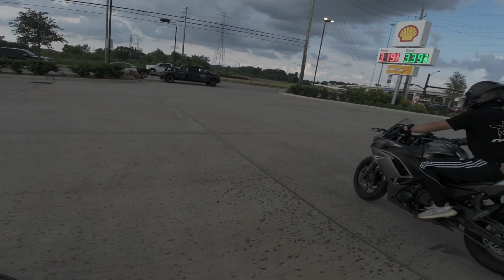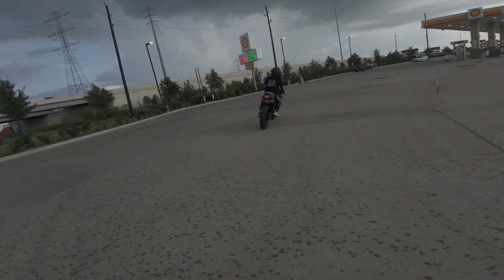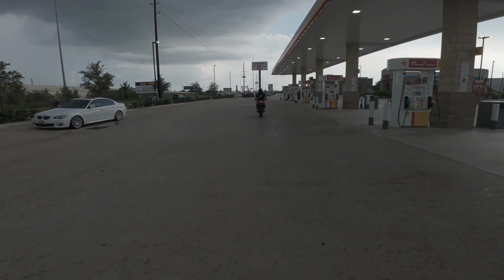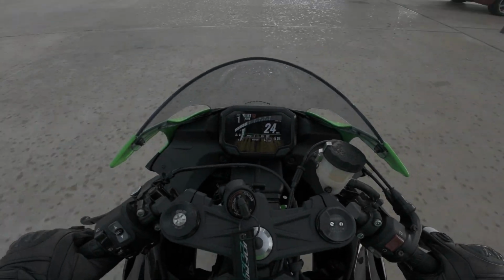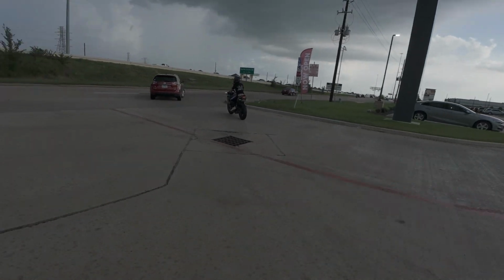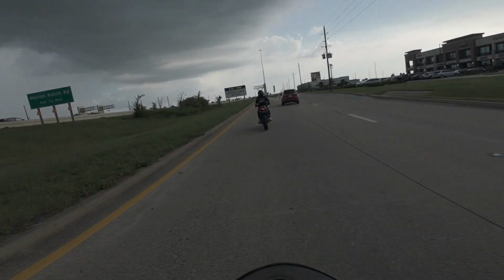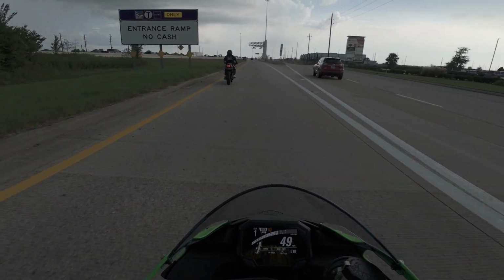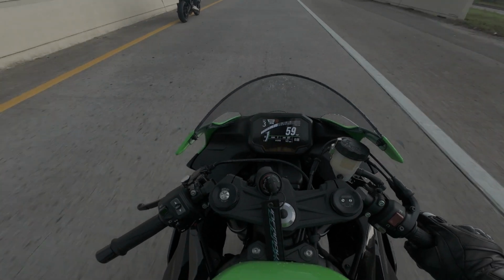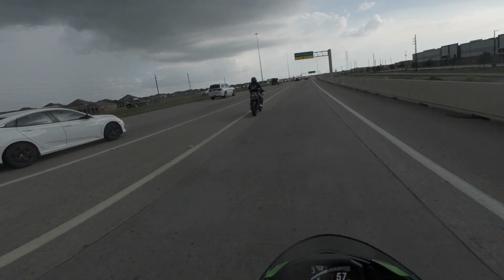Alright, let's get it. Look at Alex, man. Woo! I don't know what power mode F is, but I'm in that mode, though. Let's see if Alex can get on my bike, though. Oh, it doesn't have cruise control. Unfortunately, it doesn't have cruise control. Ah, this rain freaking hurts, man. We need to get away from this rain.